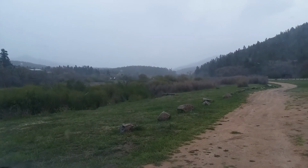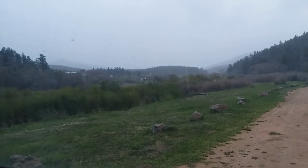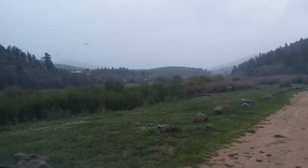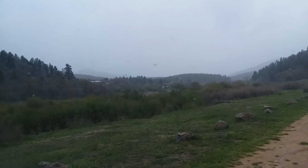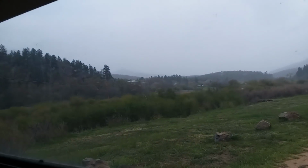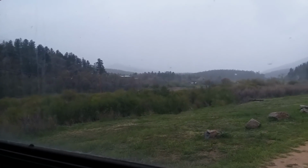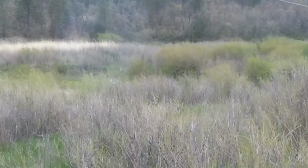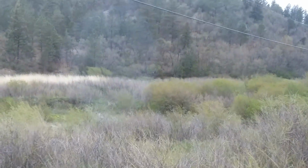All right, here we go. This one looks really good. Oh, look at that one. Look at how much everybody's going crazy. That's serious. God, I don't know what is up with New Mexico and its wind situation.